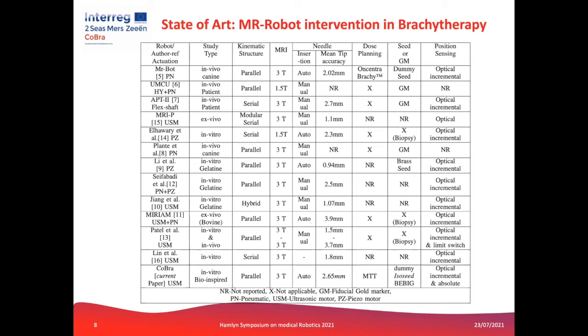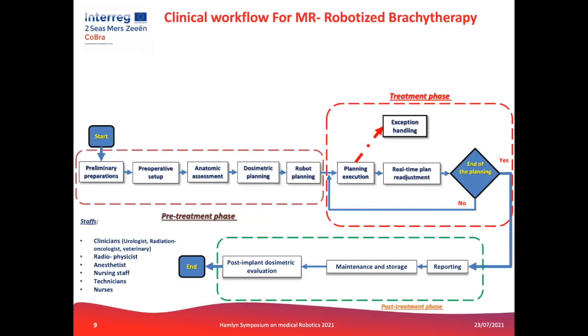So if we conclude according to our technical positioning for the CoBra project, like the last line, compared to existing ones, our approach is called the integrated approach. That means we want to integrate from our design all the processes of intervention, even for biopsy or brachytherapy, in terms of pre-treatment planning, dose planning, then trajectory planning, then the robot control, then adaptive control. This is what we want to realize as a concept from this project.